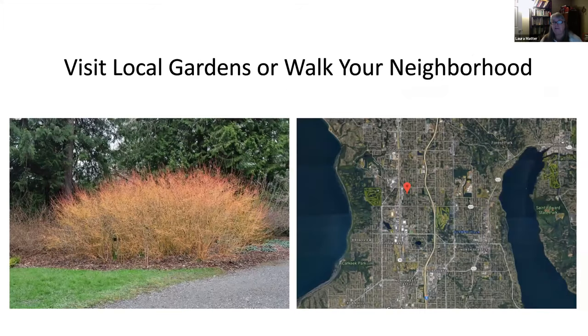Great way to get ideas. So go to local gardens. The Witt Winter Garden at the University of Washington Botanical Garden, the Arboretum, has fantastic plants for winter showiness that, you know, we're coming up on that season, usually January, early February is a really great time to go through there. These dogwood shrubs are there. So this is a form of a red stem dogwood that has sort of the flame-like look to it. It goes from yellow to orange to red at the top.